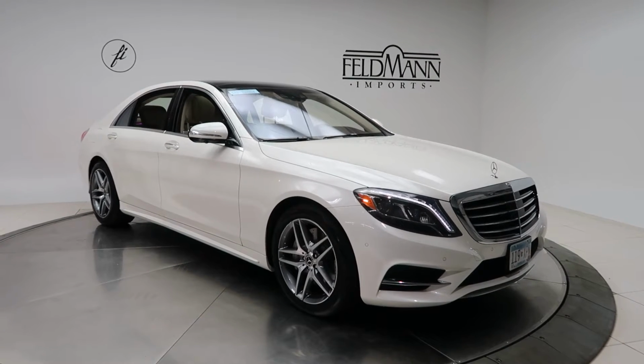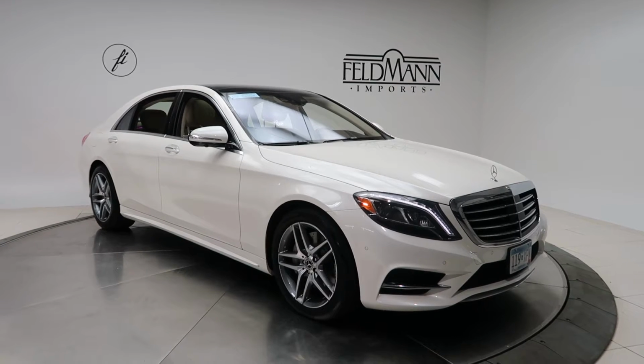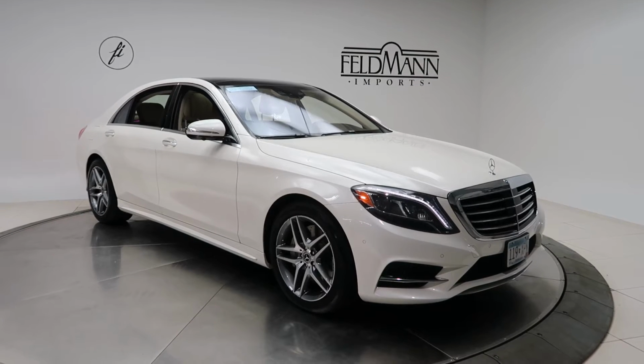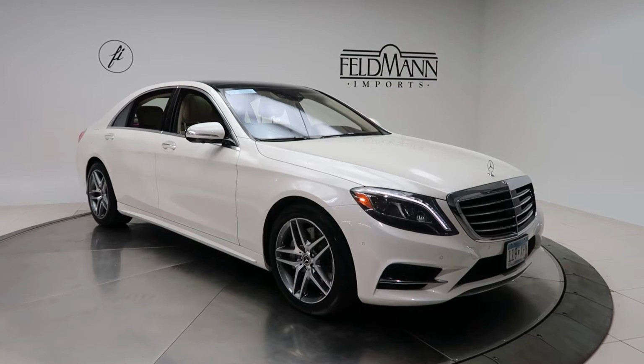Today we're taking a look at a certified pre-owned 2017 S550 4MATIC. This one is a Designo Diamond White Metallic. Underneath the hood is a V8 bi-turbo pushing out 449 horsepower and 516 pounds of torque.